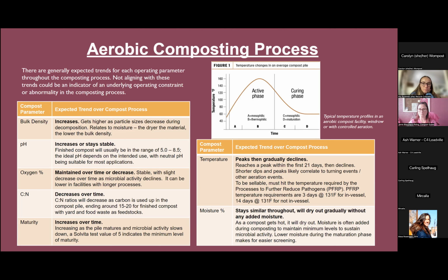And so once you hit that 131 point, there's different acceptable days that it needs to be at certain points for different methods. We'll look at some different methods very shortly here, but an in-vessel method is going to be different than a windrow method, which is going to be different from a covered aerated static pile method, etc. So that's why this is a general timeline, because this changes based on the method that you're using.